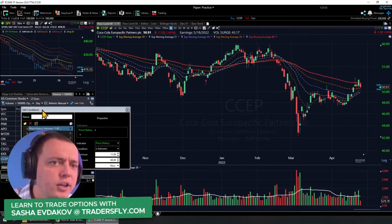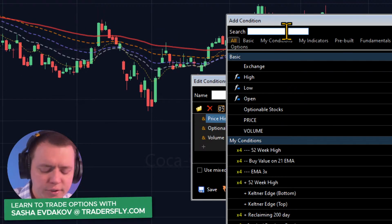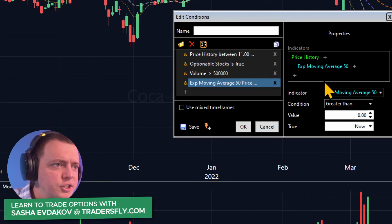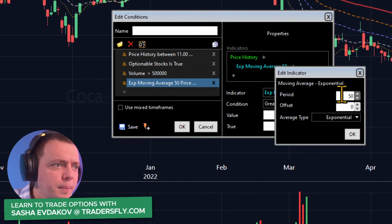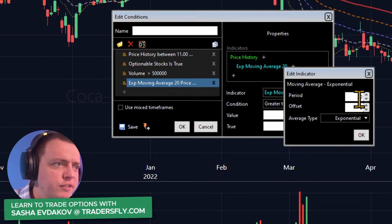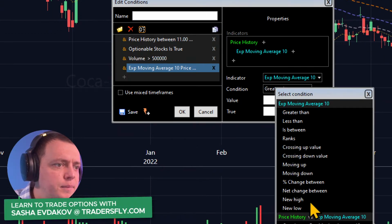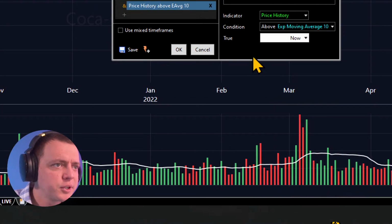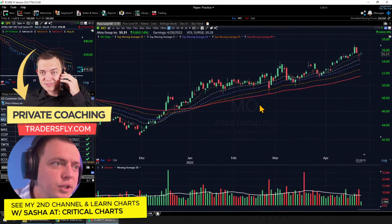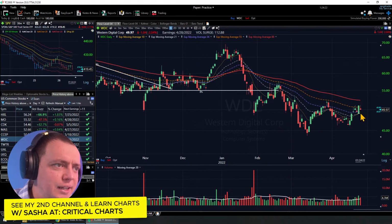So we're going to go ahead and add another condition, because it's still like 400. So I'm going to go moving average exponential, and we'll do, let's go 20. And we'll see for stocks that are, actually, let's go 10. We'll check for stocks that are above a 10 moving average right now. Crossing up above exponential right now. Okay. So that gives us only 60 results. So now you should be able to see stocks above that 10 moving average. So we can take a look now.